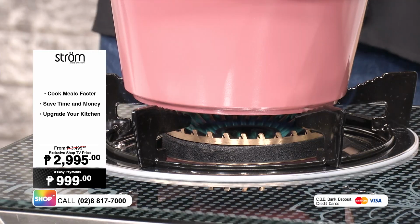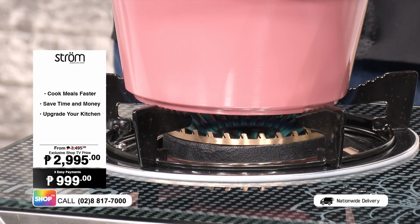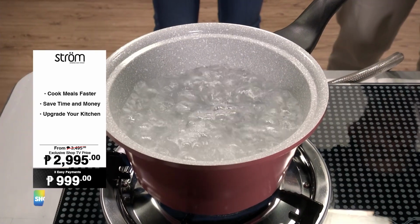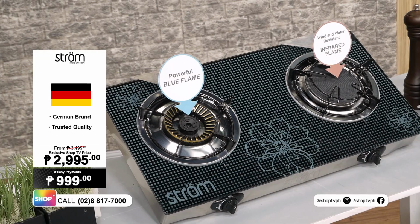So let's say it normally takes you mga 1 hour and 30 minutes to cook your meals. Here, we cut it down to almost 1/3 of the time. So you save on time, you save on gas and energy. All gusto yan ng mga viewers natin na talaga nakakatipid ka sa gas consumption. So in the end, you save on money.